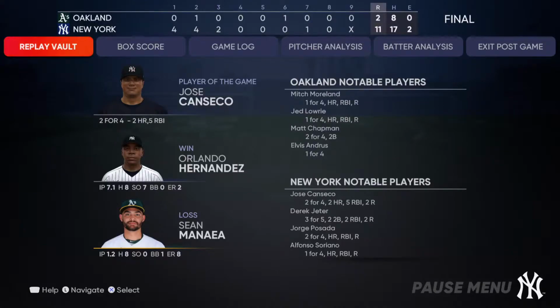Our final line score this afternoon. First for the victorious Yankees, 11 runs on 17 hits.